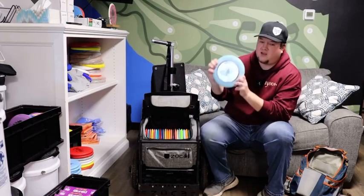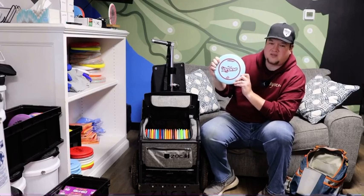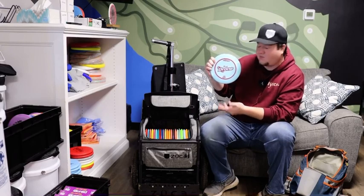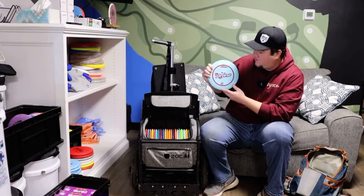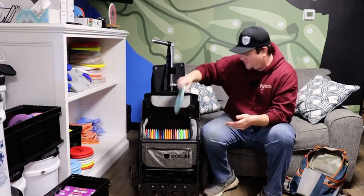Anyone who knows me knows I love my FLX Drone. I've got a couple of these now that I've been trying to pick up and hold on to. It's been a mainstay as far as overstable approach in my bag, and it's one of those where I can kind of use it almost from a fairway standpoint because of how overstable yet high glide it is. So it's definitely staying in the bag for those approach shots this year, and for dependability, I usually don't look much further.